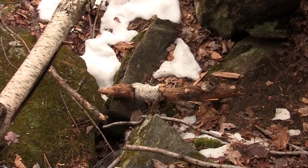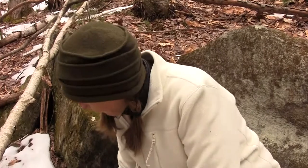And I can peek all the way down under that rock and see even more quills. I'm going to ask my friend Patti if she minds if I pick a quill up out of there. Patti, would that be okay, or is it better to not reach in there right now? I think you could pick up one of the quills right on the outside. Okay. And that would be fine.